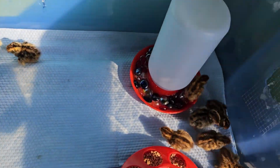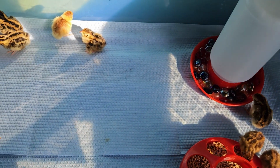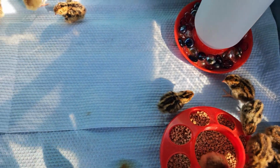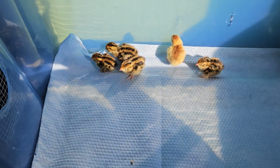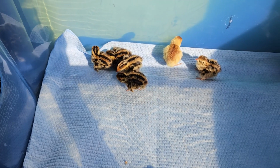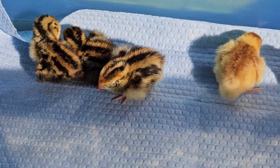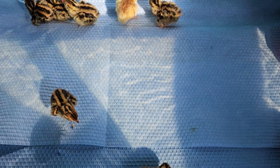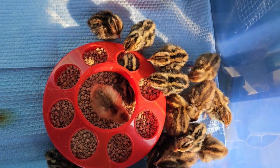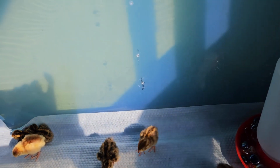And they love sitting in the sun over here in the corner. I turned the light off because it was getting too hot with the sun coming in. But I guess I'll put it back on because I do got the fan on. Yes, y'all like the sun. Really, Jack? You gotta drink the water that loud?